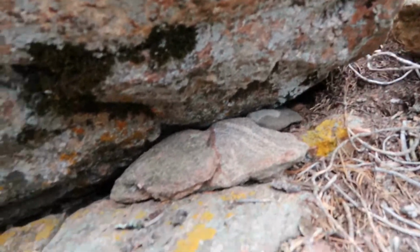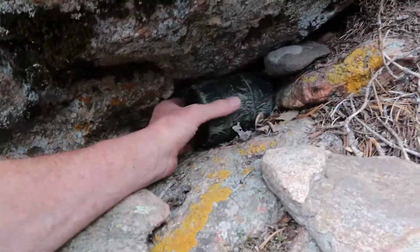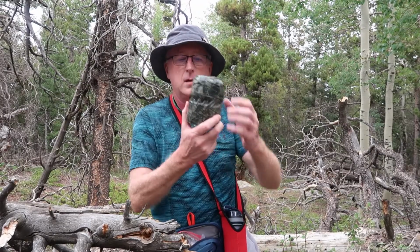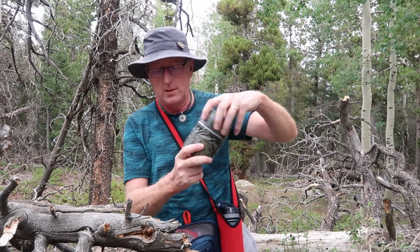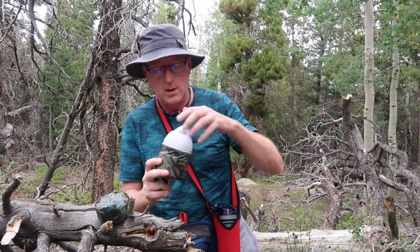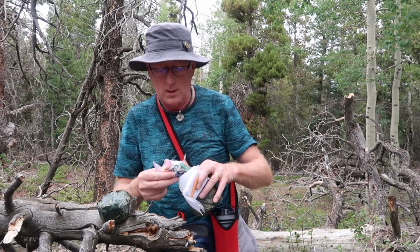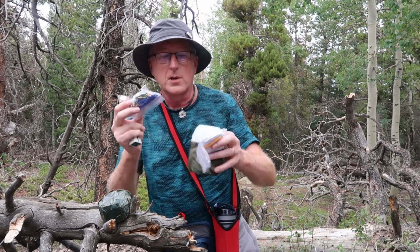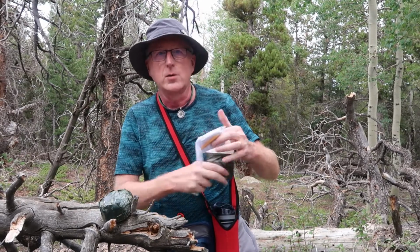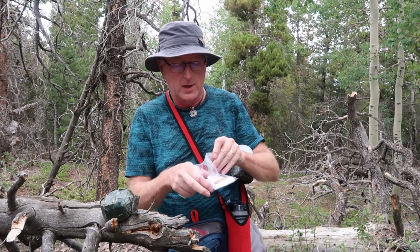Real obstacle course back here. This sure looks like a place for a cache to me, sure enough. Nice log, bag of goodies. Let's stamp the log.